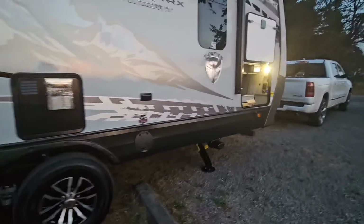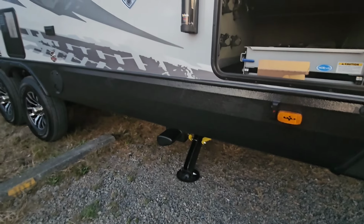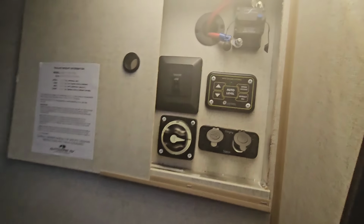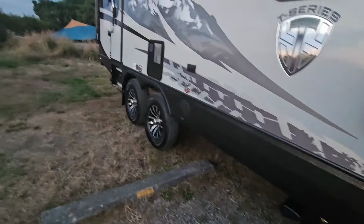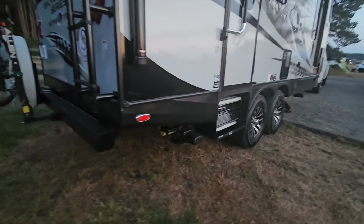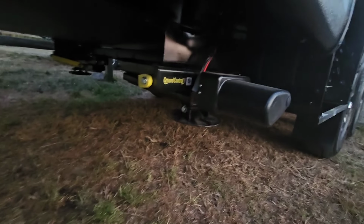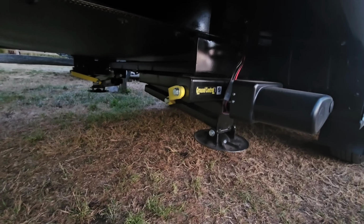Well, it's still doing something. I don't know if it's level or not. Well, it's still blinking. But why didn't the back ones go down? Interesting. Wait. Interesting. Nothing's. Oh, there you go.